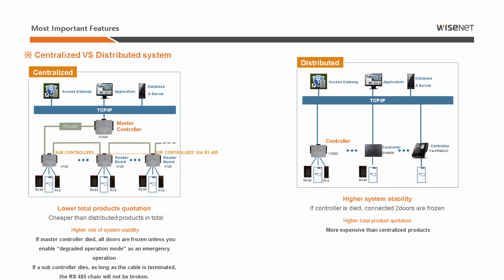So there are two ways to design the project. The first method is a centralized system. The second is distributed. Centralized is the most commonly used due to price. Distributed is a slightly more expensive method. In the centralized system, you will find that there is one master controller and the rest of them are subcontrollers.